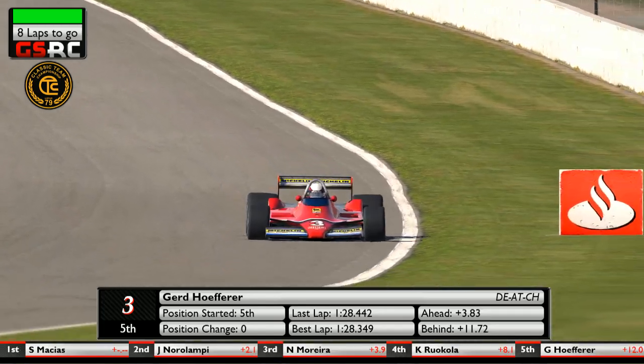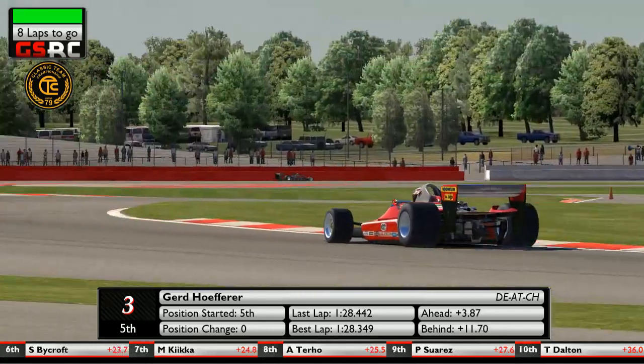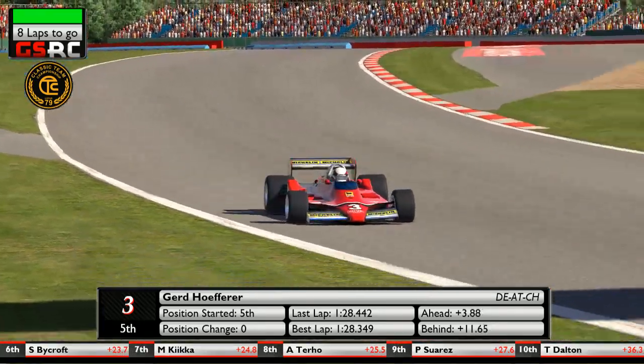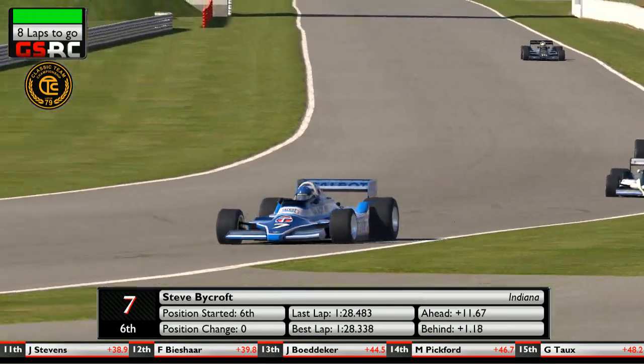And then rounding out the top five, Sean Gerd Hoffer also losing out. He's about 4 seconds back behind Ruicola as well. Gerd, with his consistency, could get himself another 5th place at the end of this season. What's the next 5 look like, Sean?